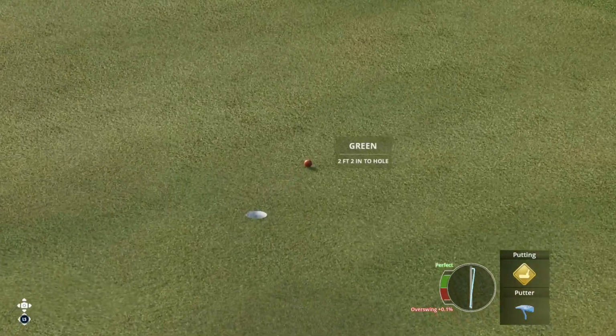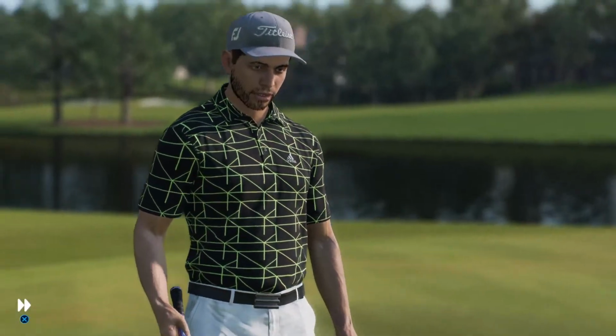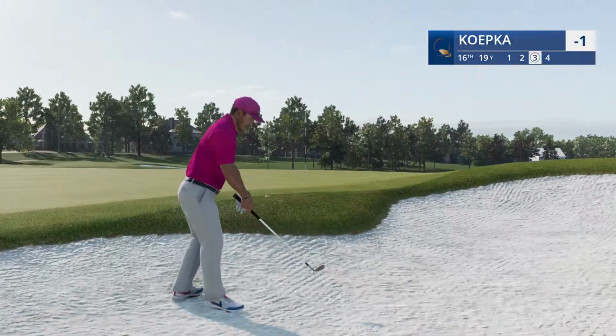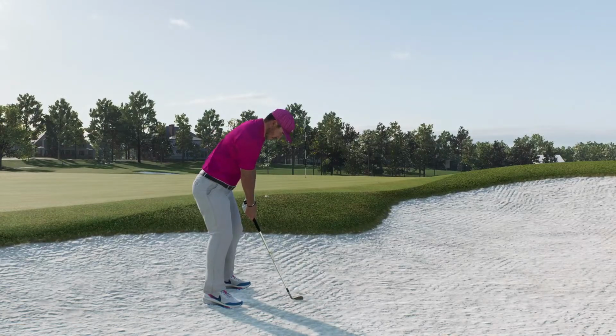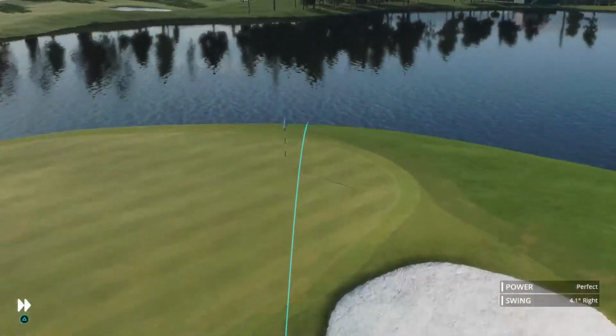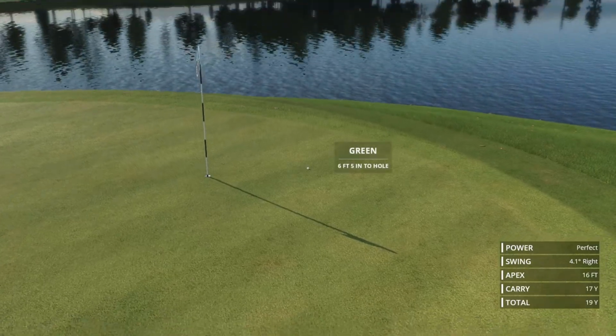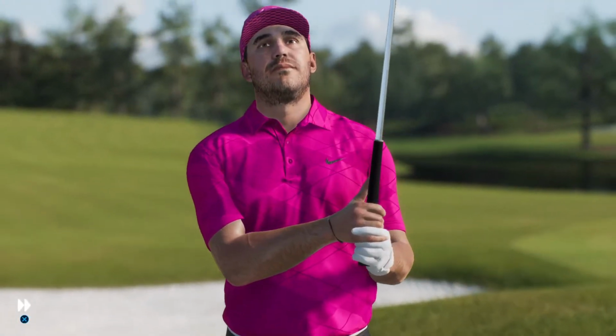Oh, that was one heck of an effort right there. That would have been the birdie of the day by far. Well done. Third shot coming up now from the bunker. Okay, that should be inside of 10 feet. Not too bad.